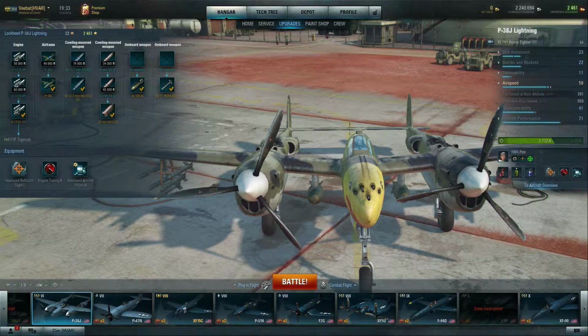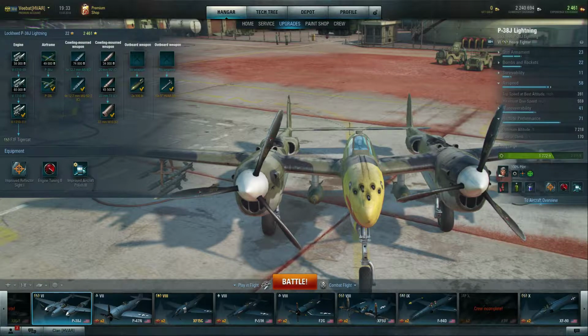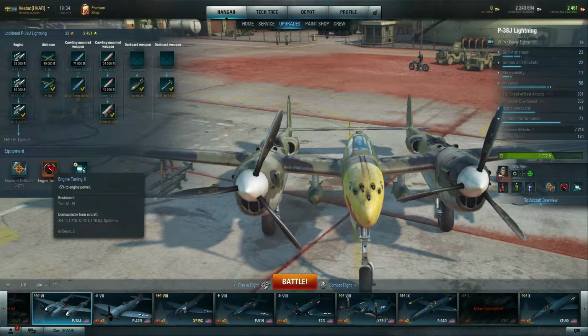Engine power is really good for the tier. Airspeed 391, nasty, real fast, good altitude performance, can get up to get those tier 6 bombers. Like I said, I prioritize speed and accuracy on all of my American aircraft. So I'm using the improved reflector sight. A lot of people argue that since these are center line, it's not that much of a factor. I don't care. I want my 37 to hit, even at range. So I'm putting all my effort into that. Engine tuning, I want that increased engine power because I want to make that climb and I want to be able to get that acceleration.